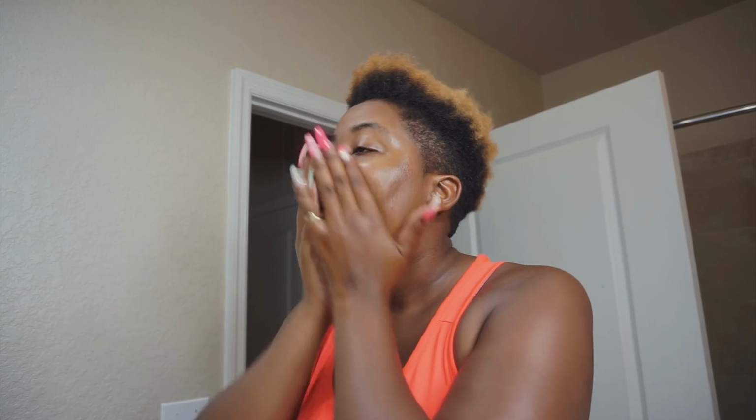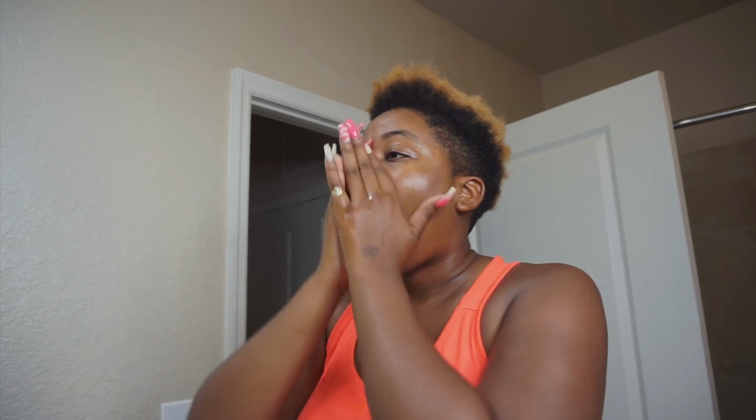What I'm gonna do is I'm gonna throw this toner on my face, this Witch Hazel. Usually I do it with my hands if I feel like I need to make sure it's everywhere. I'll get like a cotton ball, but I'm out of cotton balls right now, so we just gonna use our hands. Put a little bit in my hand, rub it on my face, and then I'm gonna let it dry. So give it just a second and it'll dry on down.